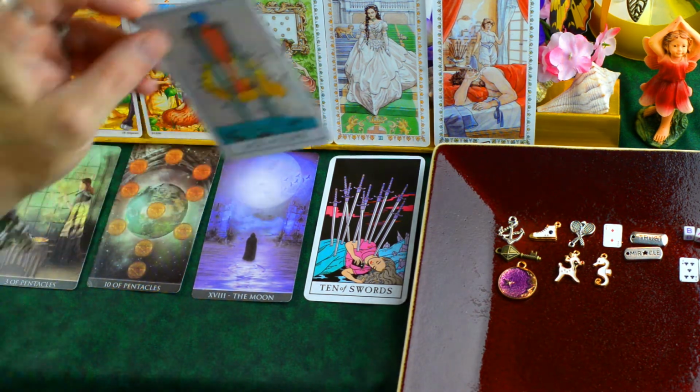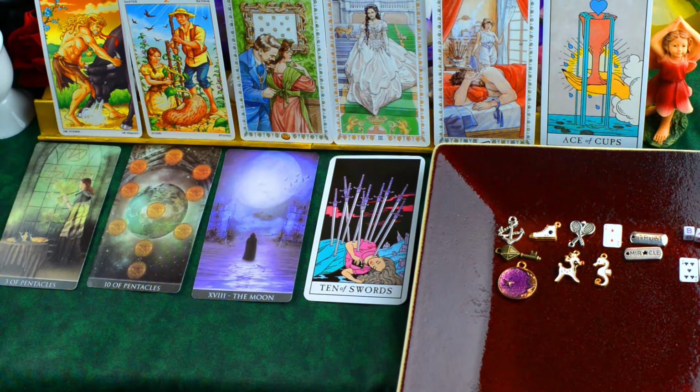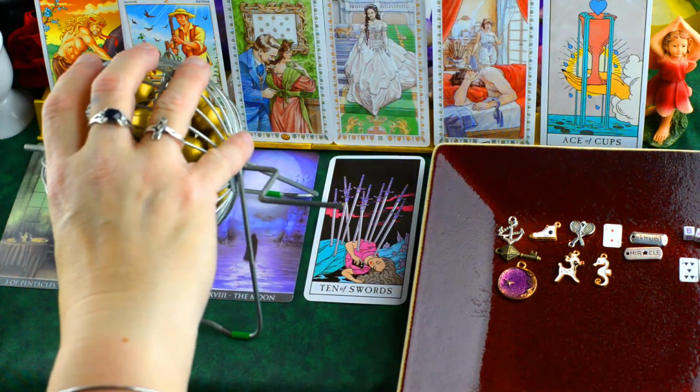So I do think that this is a good month for you to manifest some abundance and some other things that you would like to have in your life this month. So that's something else for you guys to be thinking of. All right, let's go ahead and move on to our oracle spheres.